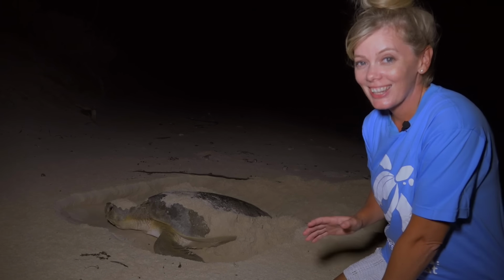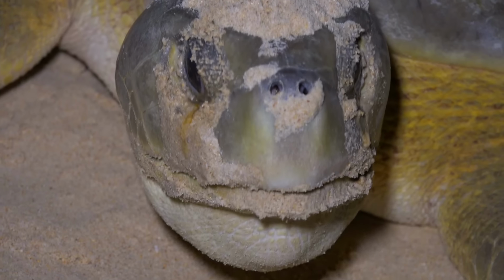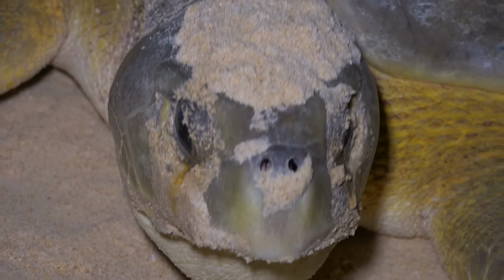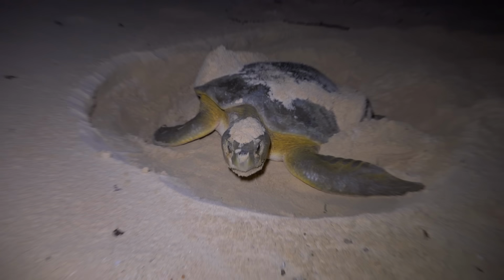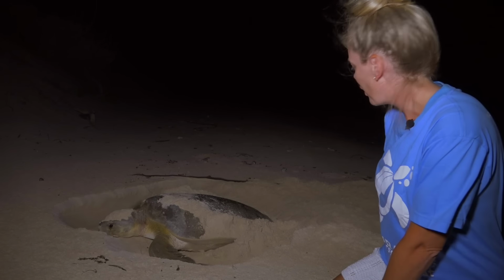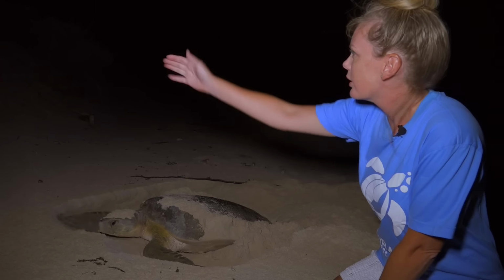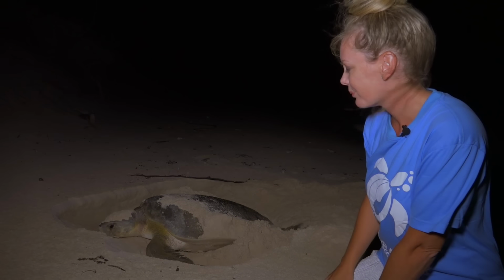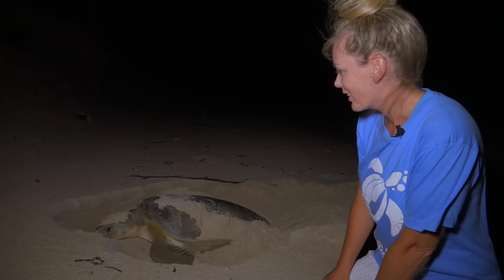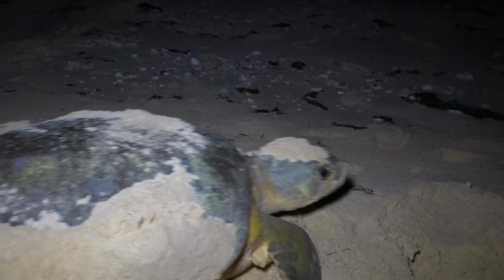I didn't actually think we'd see one tonight, but pretty special moment to see her here. When we were walking up, you could see the line where she's waddled up. She's quite high up, just in front of the sand dune here. And she's quite a good size too.